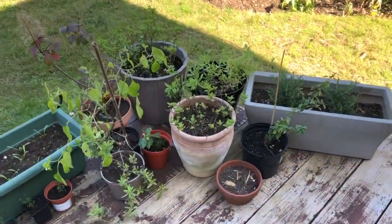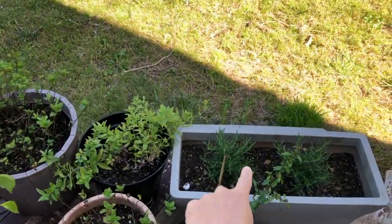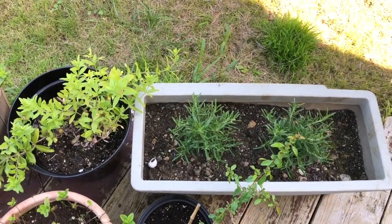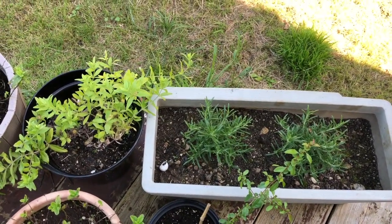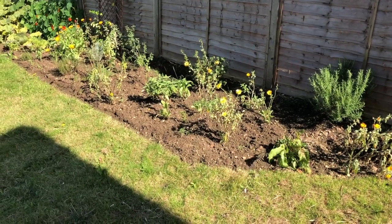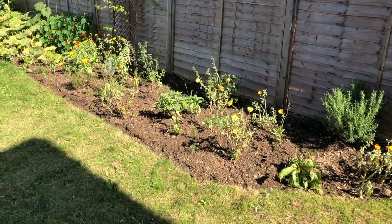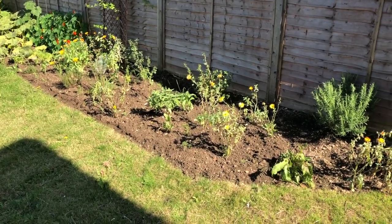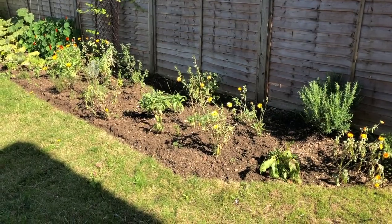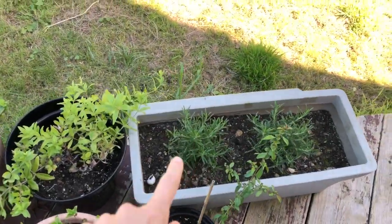Got my nice little collection of pots here. It's mostly herbs. These have changed since the last time. We've planted out what was growing in there before into the herb bed here. So that's mostly herbs with some calendula and things. And it's fairly new, so there's a lot of bare soil. But that will hopefully grow in quite nicely. So these are rosemary I've grown from cutting.